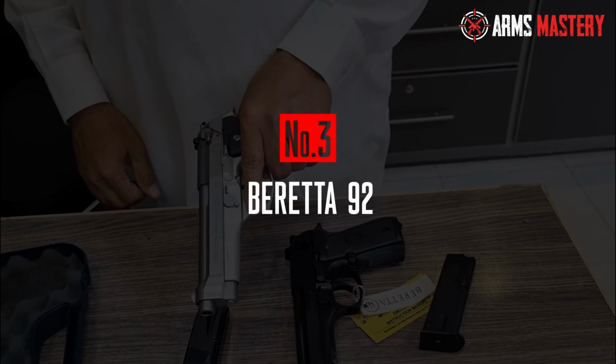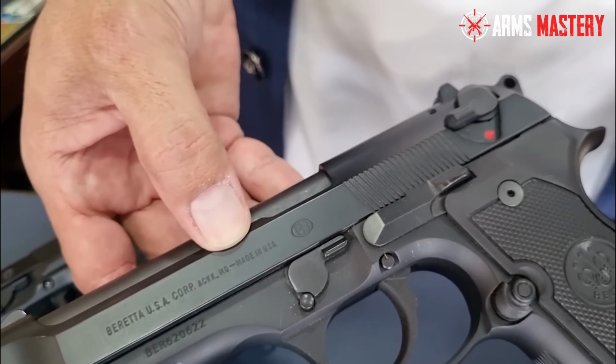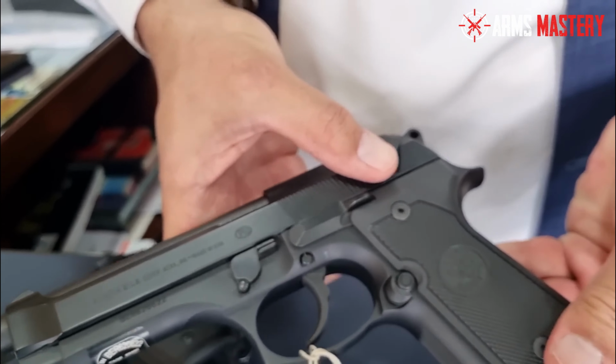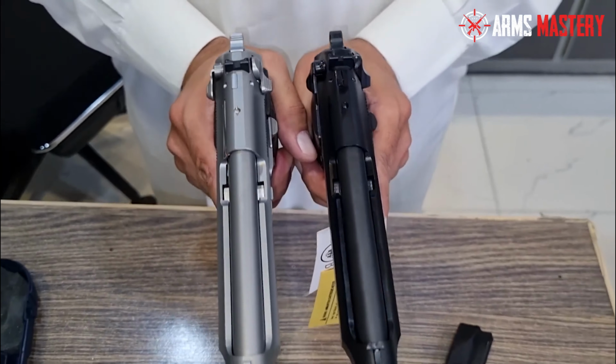Number 3. Beretta 92. A true classic in the firearms community, the Beretta 92 has earned its reputation for reliability and performance, making it a preferred choice for military and law enforcement agencies worldwide.